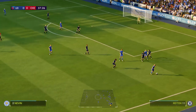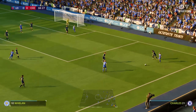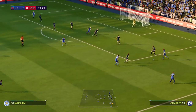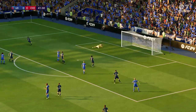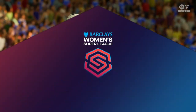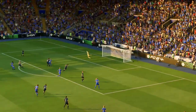Peterman. Still level, but this attack could see that changing. Peterman. Now for the finish. One on one. Had to do better. She's gone to place it, but didn't have that composure that's needed. She'll be so frustrated with herself.